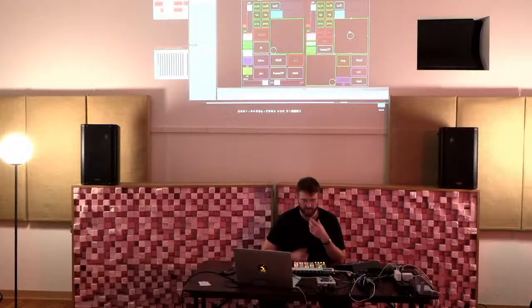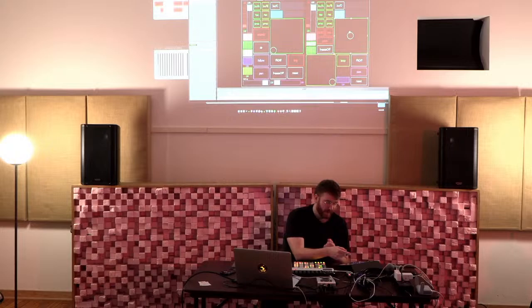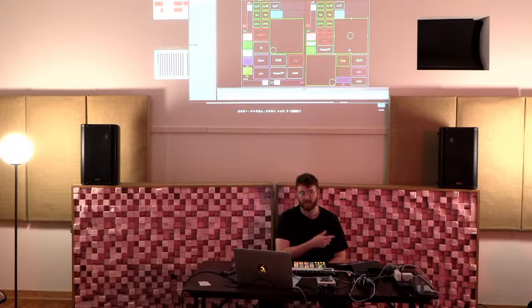So if someone's playing a saxophone, for instance, I can record them, and then I'll process this data, slice it up and analyze it, and then put it into a grid where I'm able to sample what that player just played into the recording that I made of them.